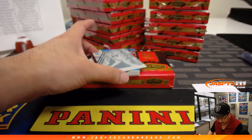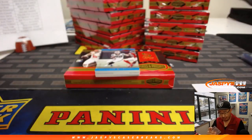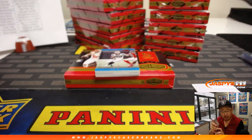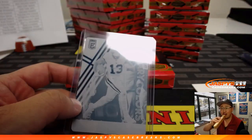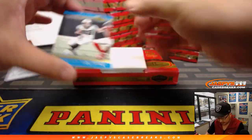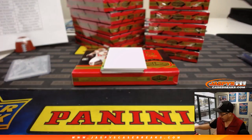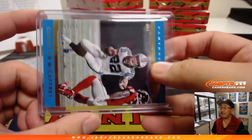All right, from Elite Football, Odell Beckham Jr., cyan printing plate for the New York Football Giants. Kurt Bros with the Giants, all aboard. And we've got Run CMC, Christian McCaffrey for the Panthers. That'll be for Brian Watford. That is 63 out of 99.